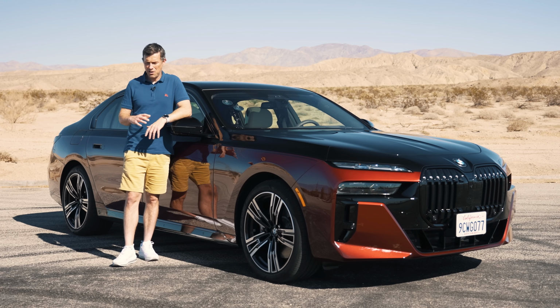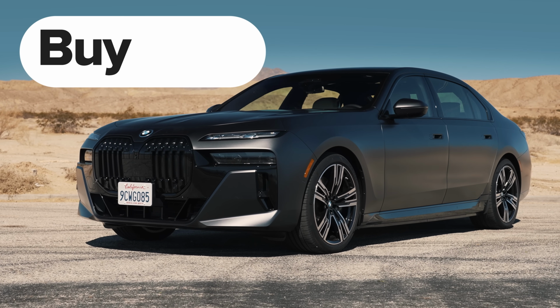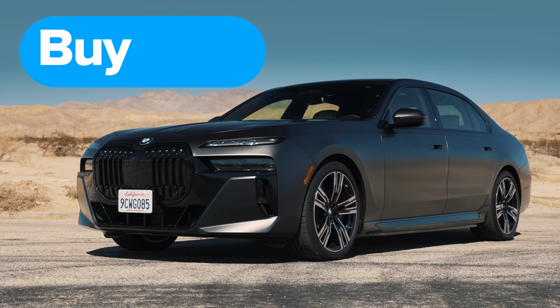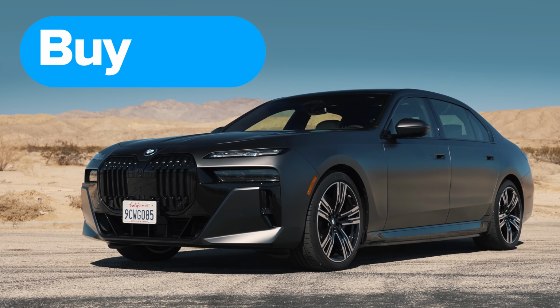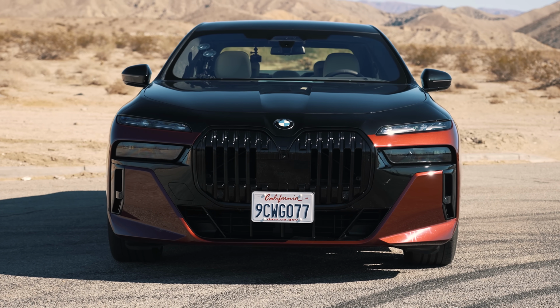So then, what's my final verdict overall for that car? Should you avoid it? Should you consider it? Should you shortlist it? Or should you just go right ahead and buy it? Well, I reckon you should just go right ahead and buy the i7 and make sure you get it in this wonderful two-tone paint.